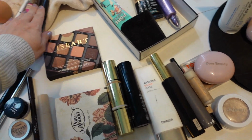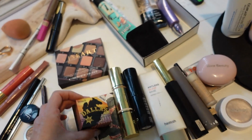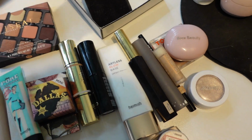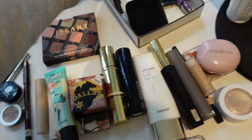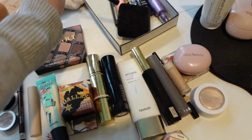But these are Project Pan products. I did pull out this guy. I have been using this over the last little while, as well as this Benefit Professional. And I did pull out these two eyeliners. One is a NYX eyeliner in gray, and then one is a Kaja liquid eyeliner. That's the one that comes with the Wink stamp, but I was just using the liner.